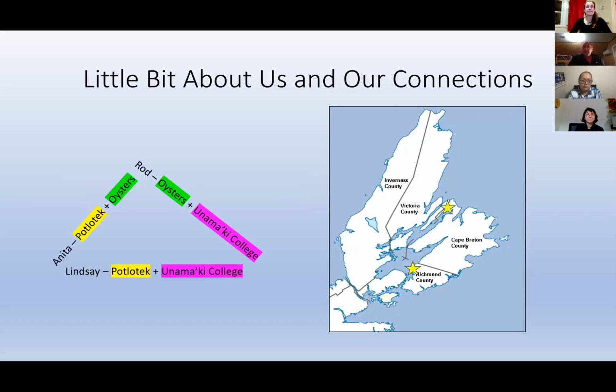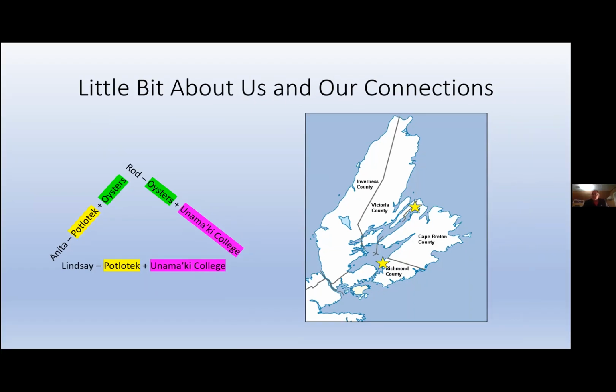So a little bit about us. The stars represent where I live in Westmount, not too far from the university. And in the lower star there, the southern part of the island, or the Brador, is where Anita and Lindsay are from, in the community of Potlotek First Nation. I'm not much of an artist, as you can tell. I was trying to make this a circle, and then I thought, how do I layer it? How do I do this to show the connections?